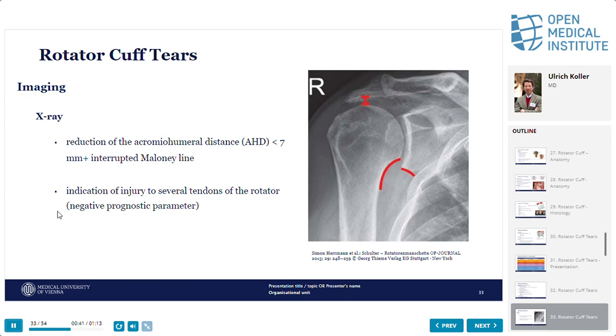But for me, important is that we have a reduced acromial-humeral distance. We have a very nice head of the humerus. There are no osteophytes down there, and we see there must be some deficiency of the rotator cuff, because we also call the rotator cuff the shoulder depression system. So we have a reduced acromial-humeral distance. That's a sign for a supraspinatus tendon tear.